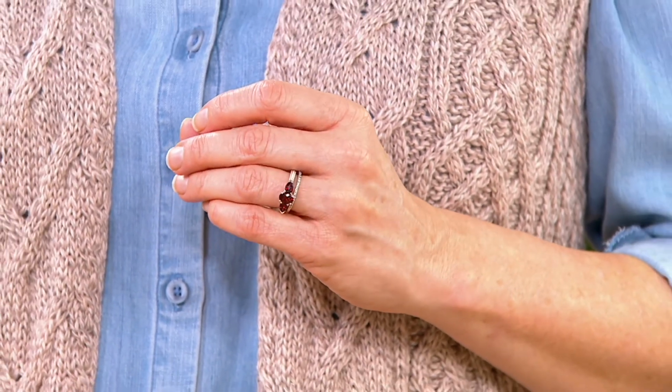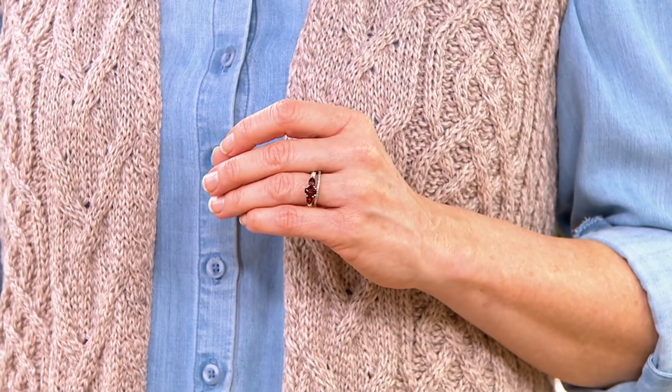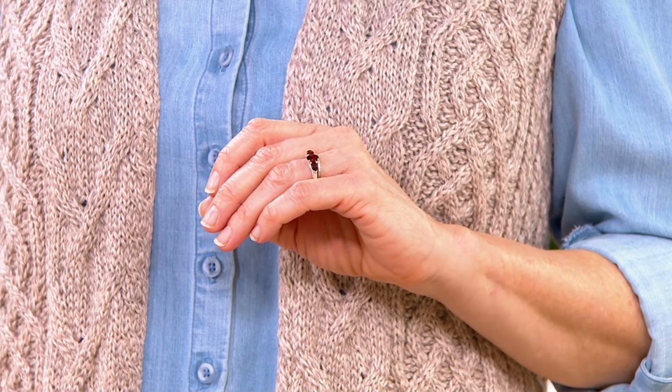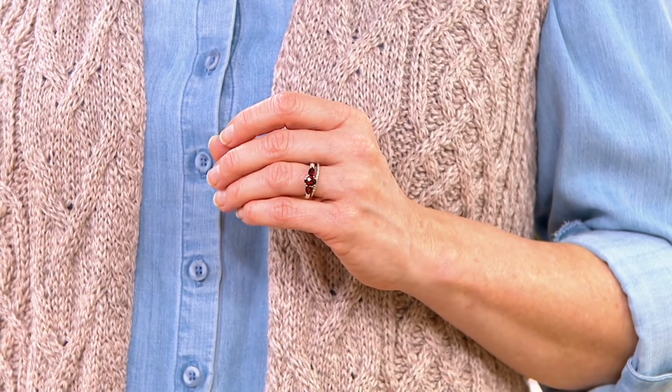But it's not just, yes, the gemstones are just jaw-droppingly gorgeous. You could see them from a mile away. The presence is so stunning, but it's accentuated by everything that's happening around them as well.